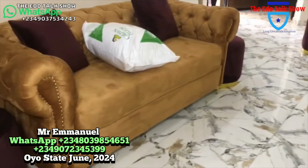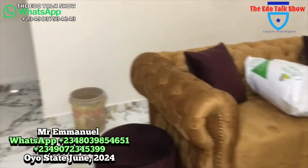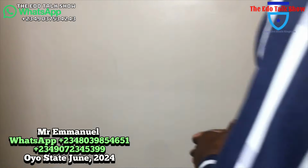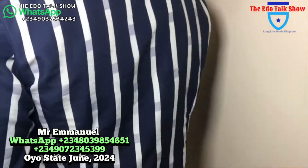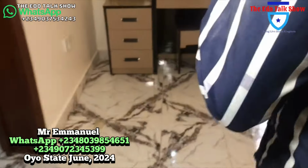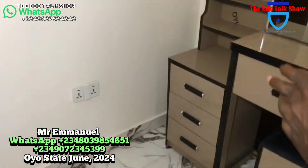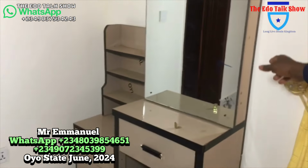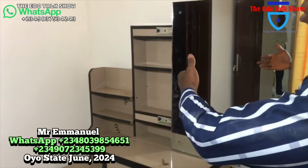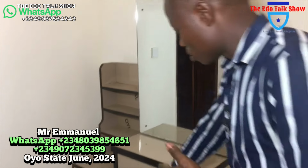So which other thing do you want to show us again? We have a lot of rooms here. We'll just show you a little bit. This is another room here. This is our dresser. A smaller one. You see, this is our dresser here. You just pull it here like this. You can put anything down at the back of it. This is the drawer here.